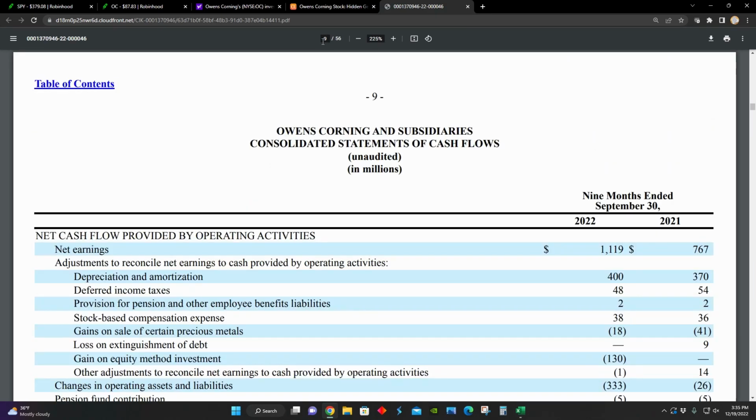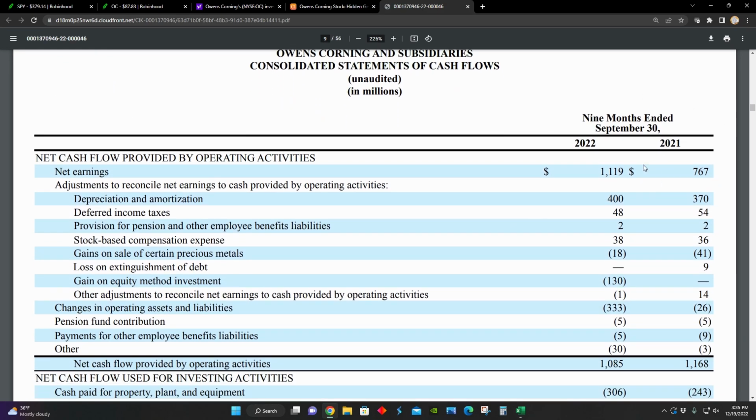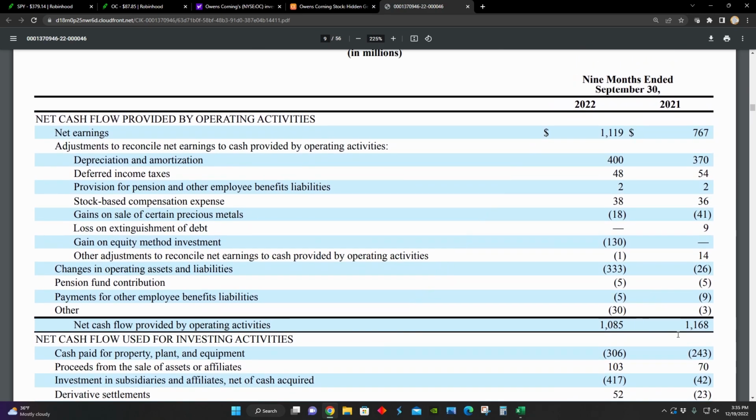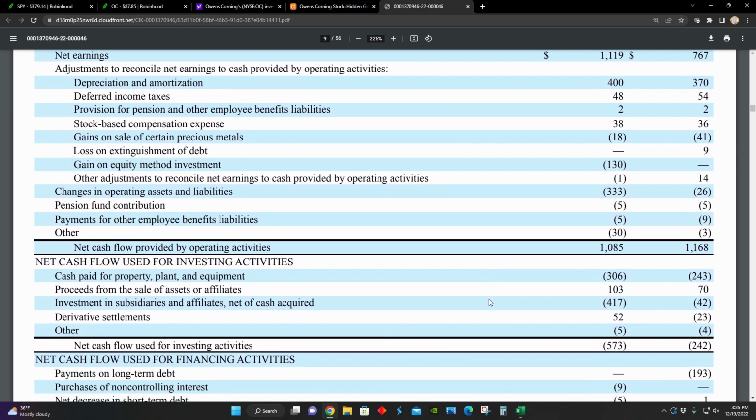And so lastly right here, I want to go to page 9. This is their cash flow statement comparing the first 9 months of 2022 to 2021. And during that time period, operating cash flow has actually decreased from $1.1 billion to $1 billion, mainly as a result of what we can see right here, just gains on equity investments that they're not including in 2022, as well as a change in operating assets and liabilities.